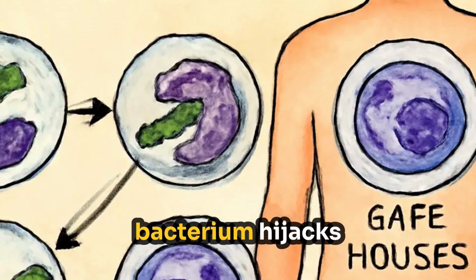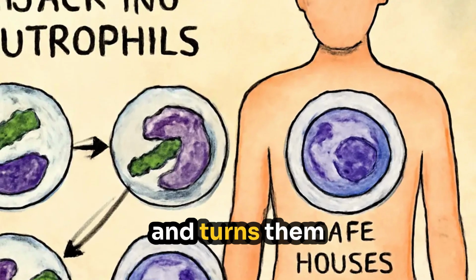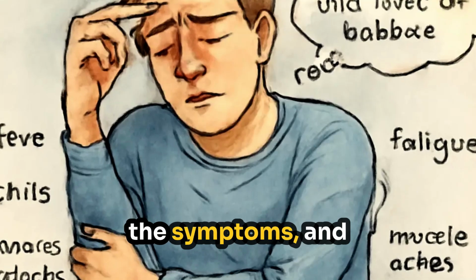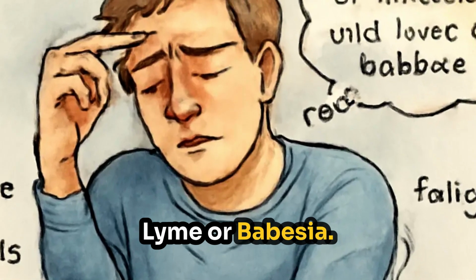Inside the body, this bacterium hijacks neutrophils, prevents them from dying, and turns them into safe houses. The immune response itself drives many of the symptoms, and sometimes patients are co-infected with Lyme or babesia.